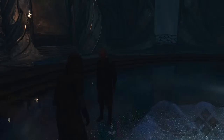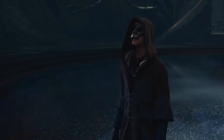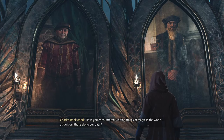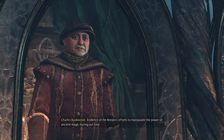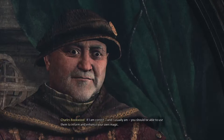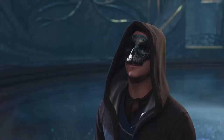Before you go... Professor? Have you encountered swirling traces of magic in the world? Aside from those along our path? Not that I recall. What are they? Evidence of the Keeper's efforts to manipulate the power of ancient magic during our time. If I am correct, and I usually am, you should be able to use them to inform and enhance your own magic. Thank you, sir. I will look out for them.